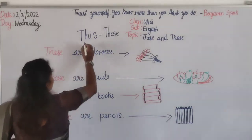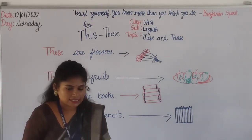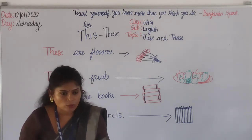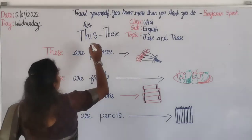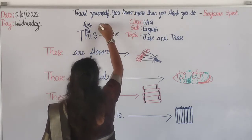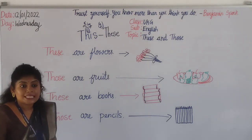Okay. See, this means only one, singular. This is glass. If it is only one, this is glass. Okay, if it is more than one, these are glasses. See, this is singular, children, only one. Okay, more than one. If it is 2, 3, 4, 5, 6, 7, whatever it is, you should use these.